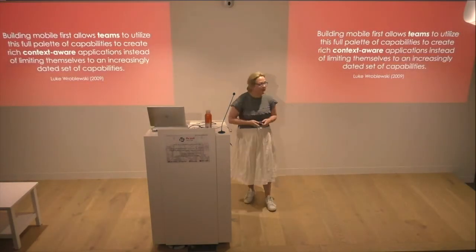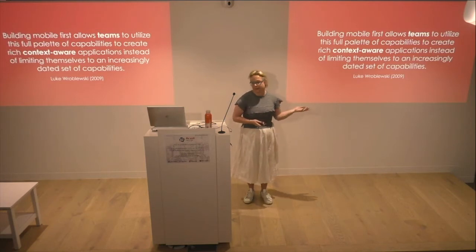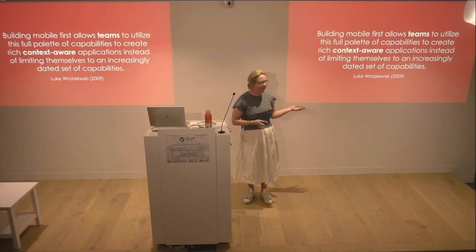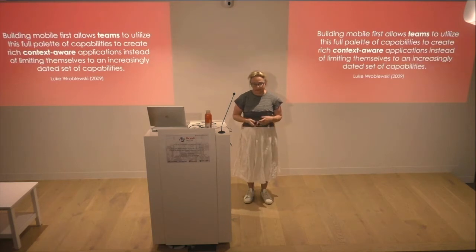Luke talks about building mobile first from the team perspective. Thinking about this and context-aware applications, he's really talking about the user experience. So this resonates. This was a quote from 2009 and it's still persistently accurate, talking about capabilities and the fact that users still need to learn stuff. Whatever we build, we need to think about the user experience and mitigating lowered efficiency in task completion, for example.